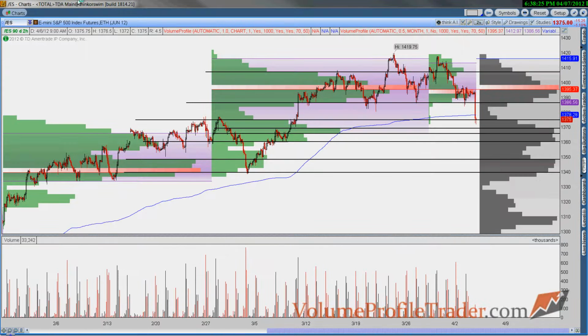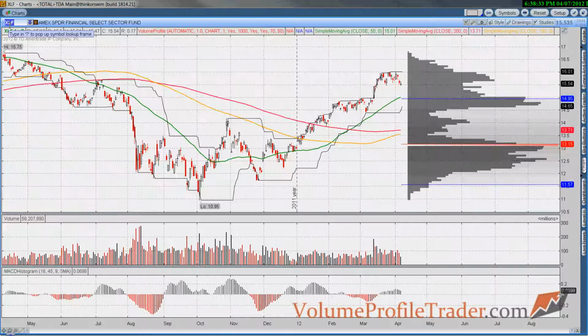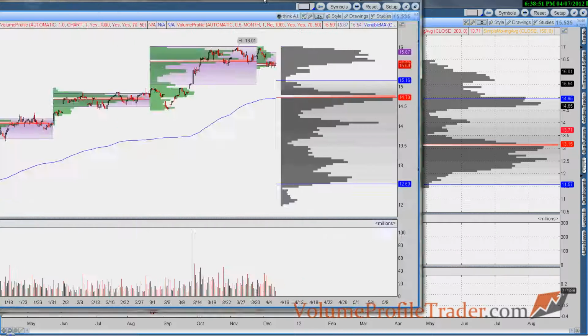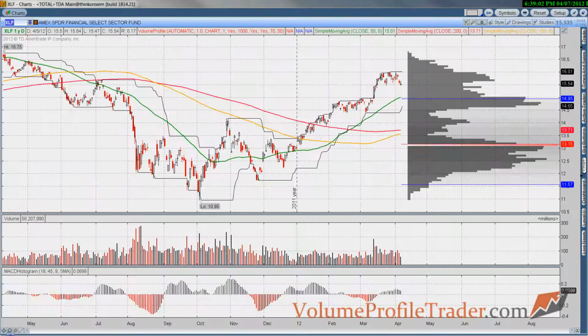Now what I want to do is go over these sectors so you can get an idea of what's going on. I'm just going to go through them pretty quick. Financials, you want to look to be a buyer between 15 and 1460 on the XLF. Really from there, I wouldn't be buying this semi-weakness. Wait for the right pullback, and it's probably more like the 50-day moving average. On a monthly chart, 1473 is the point of control. It's also the point of control for February. So just something to keep in mind.